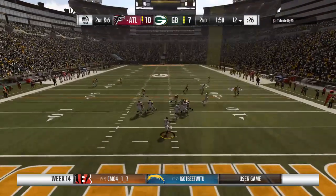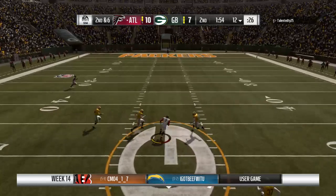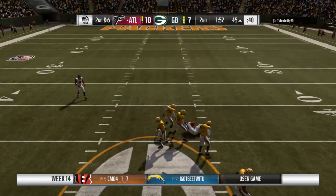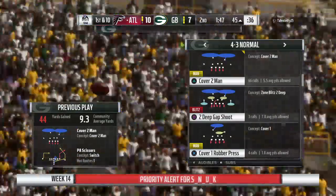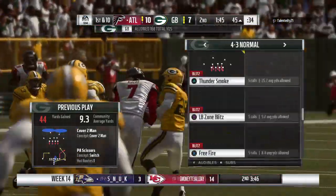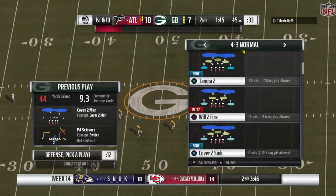On 2nd down, here's Taylor. He sets to fire deep. Well, this is taken in. It's complete. A big-time play there for the Falcons. 44 yards. Tell the truth, partner. You didn't think he was coming down with that one, did you? Come on, tell me the truth.